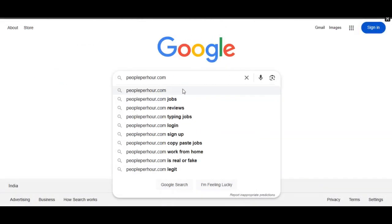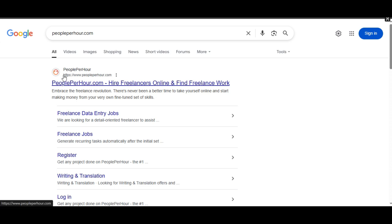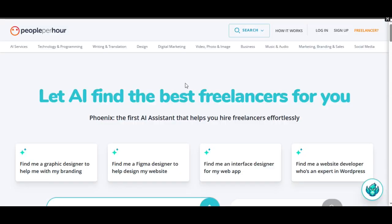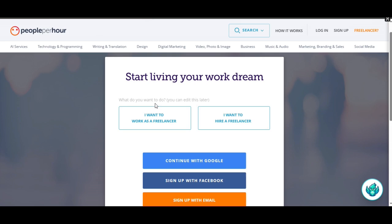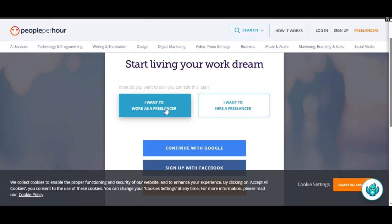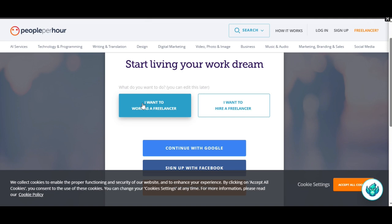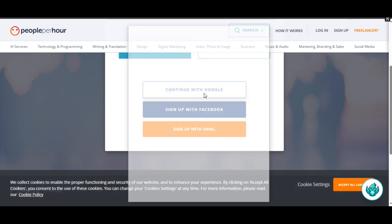Second site is PeoplePerHour. Visit www.peopleperhour.com and create a freelancer account. Then fill out your profile with skills like data entry, copy typing, and virtual assistant. Add a clear photo, a professional bio, and list your experience, even if it's basic. Then go to the Browse Projects section and type copy paste in the search bar. Browse through jobs and apply to the ones that match your ability.